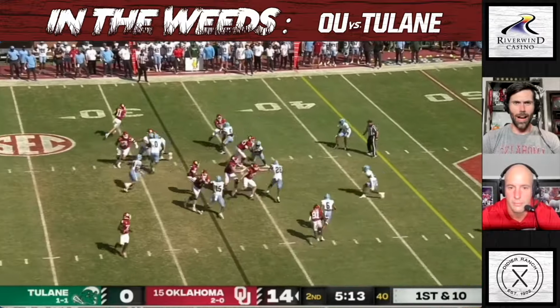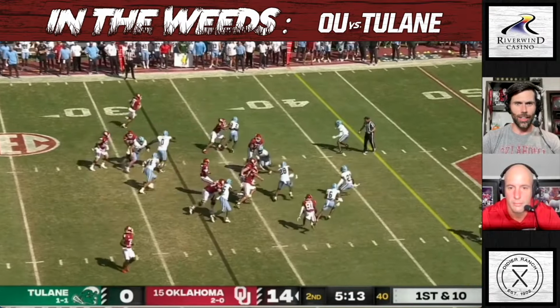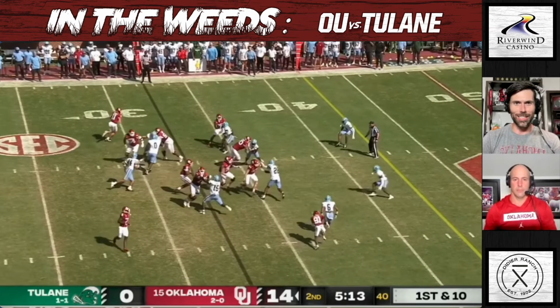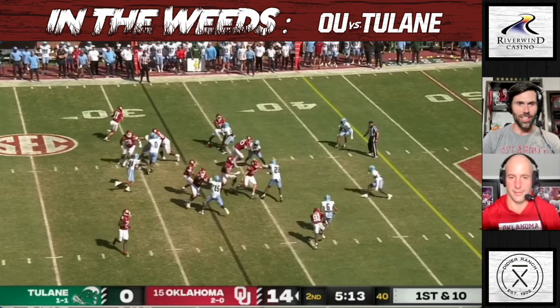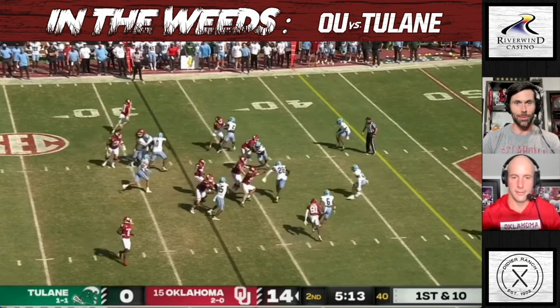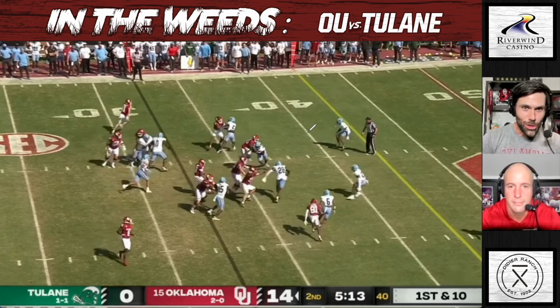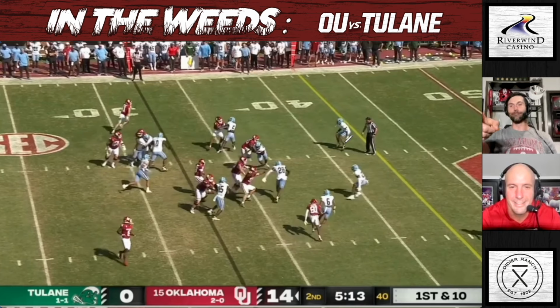I love right about here is when that safety realizes, because I think he's affected by the motion. I think he thinks that Tatum has the ball. And right about there is where he goes, oh no. And my favorite part of this entire clip is as the safety is realizing it, so is this coach. Look at him pointing. Hey, quarterback's got the ball.